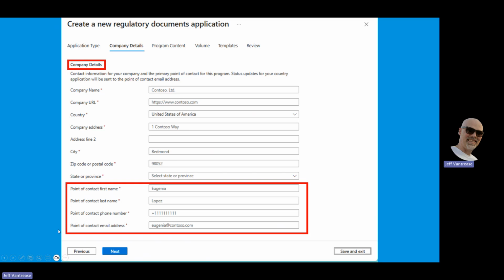This portion down here is going to be your information. Who would they contact if there was an issue with the verification and they needed to find out more? So please include your name, your phone number, and your email address.